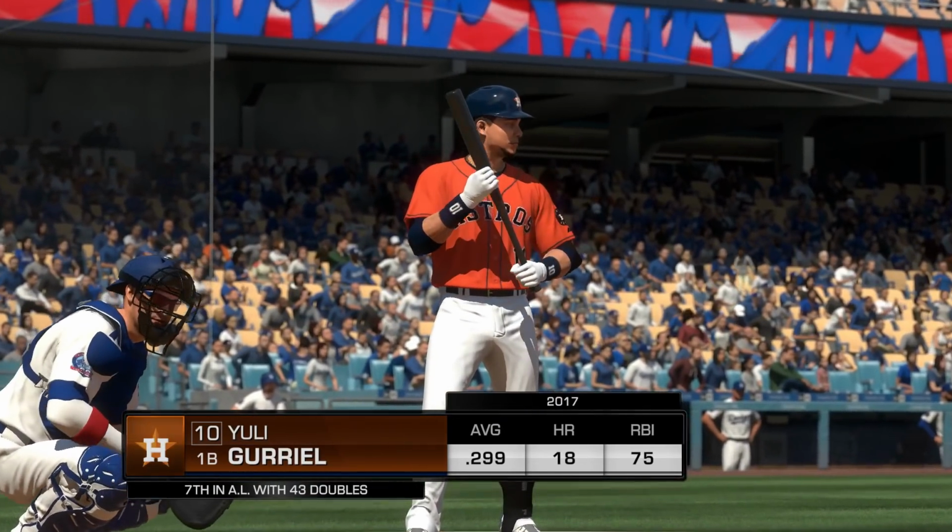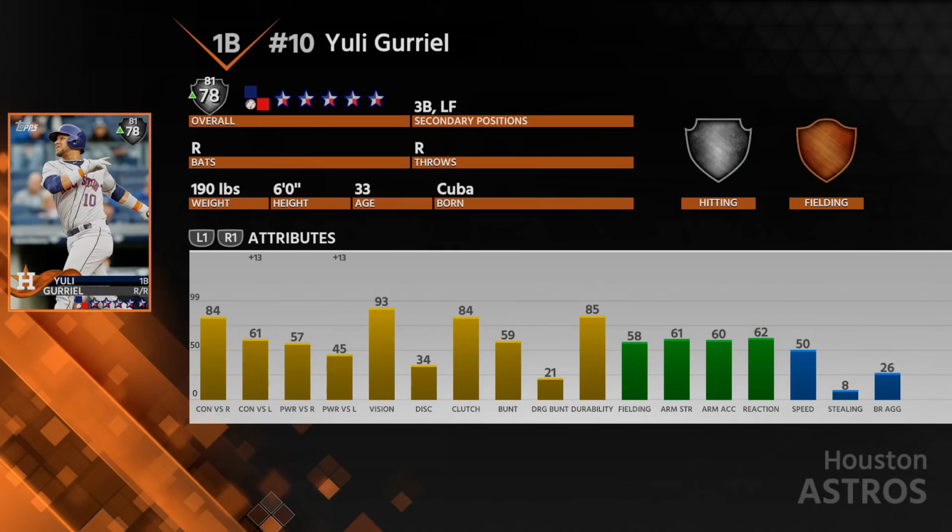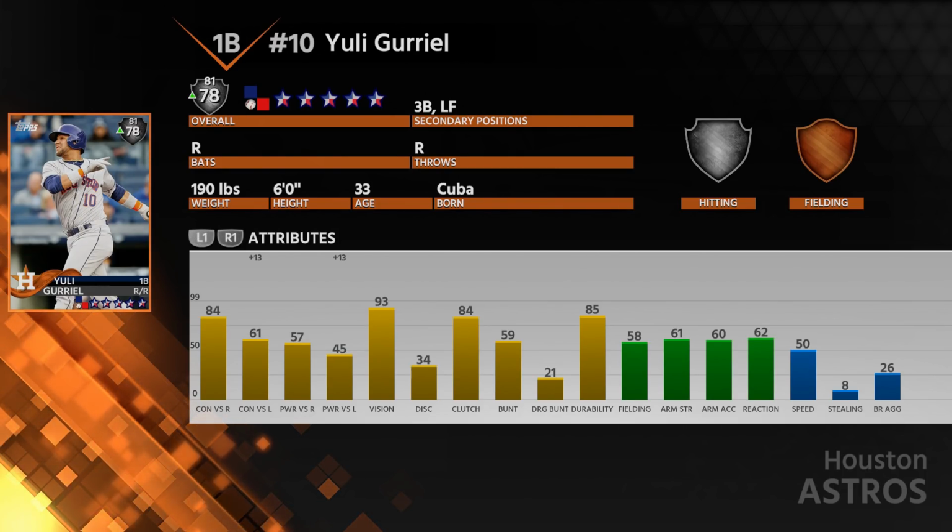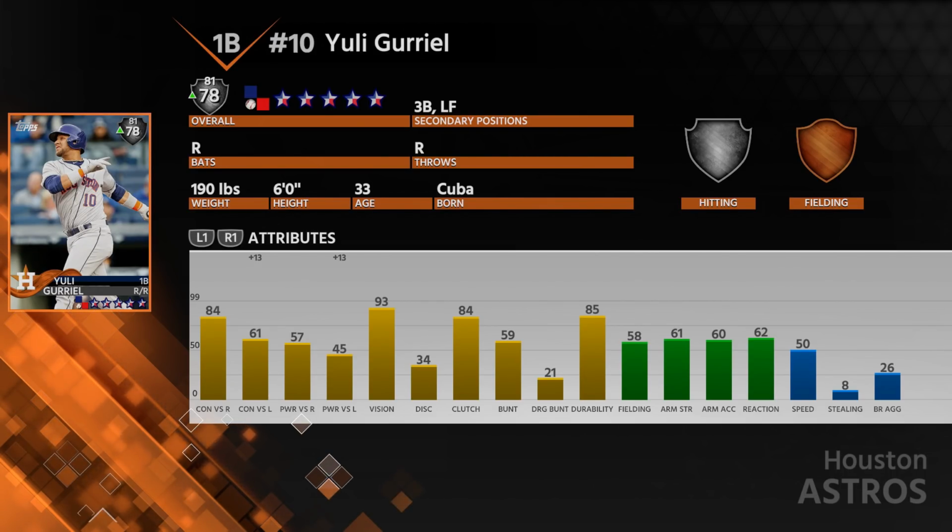At 4 is Yuli Gurriel. Unlike most first basemen, Gurriel lacks in the power department, so he's best utilized on a team that already has a bunch of power hitters. So having a non-power hitting first baseman won't hurt as much. But he does make up for that disadvantage with 84 contact versus right-handed pitchers.